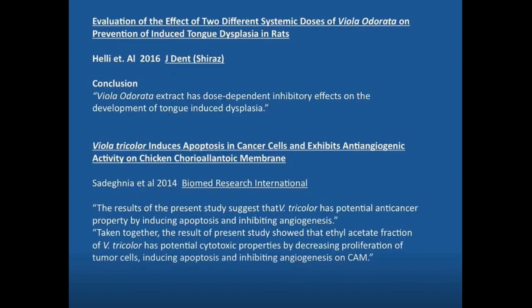This is 2018. Again, looking at the evaluation of two different violet species in looking at tongue cancer in rats. They said that there was a dose-dependent inhibitory effect on the development of tongue cancer found in rats. So it could be beneficial for someone with oral cancer.